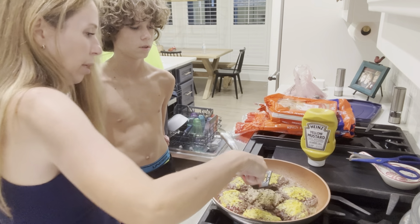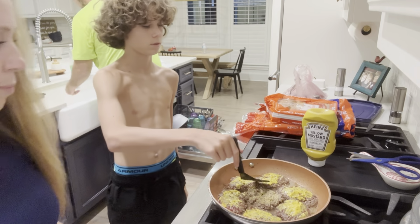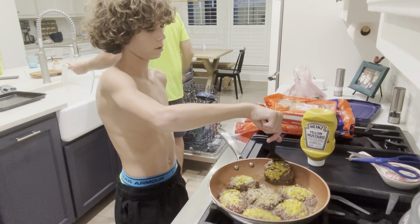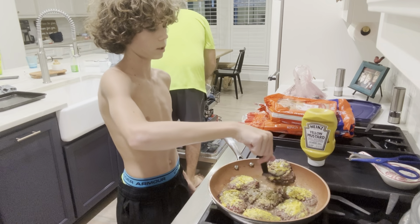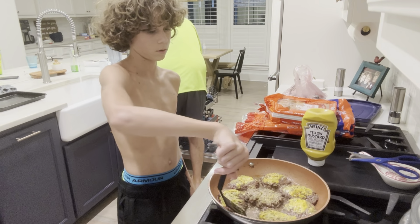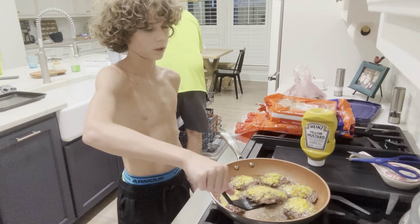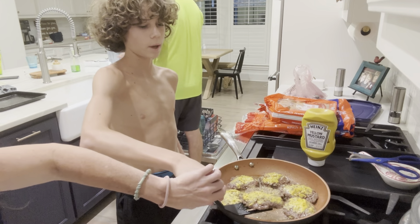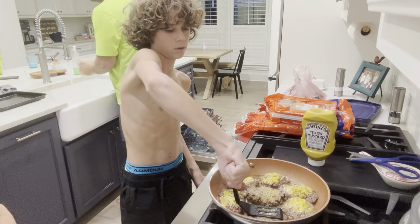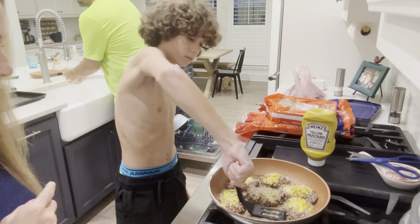Why are you doing the easiest one? Okay, hang on. Pick one that you try. Just don't flatten it down. Can I just flip it? Yeah, but don't splat it. Just kind of set it down. I know how to do it. Okay. Now press down. Is it good enough? No, more. Okay, try another one.